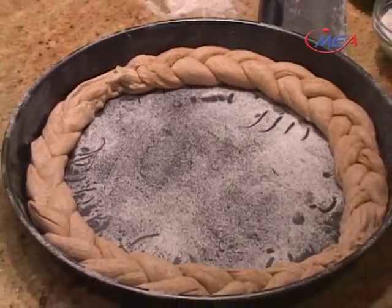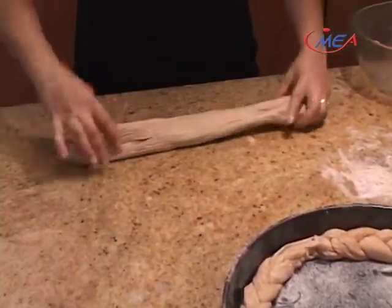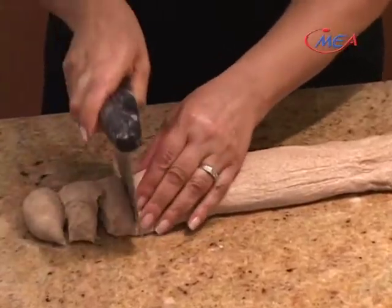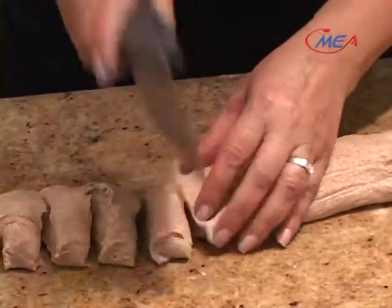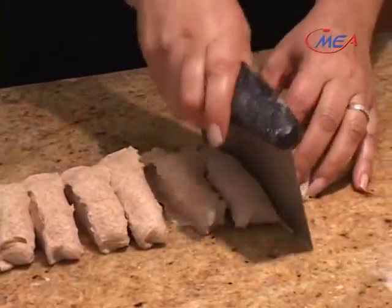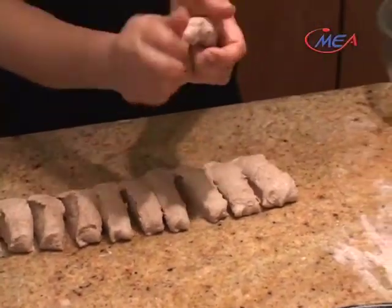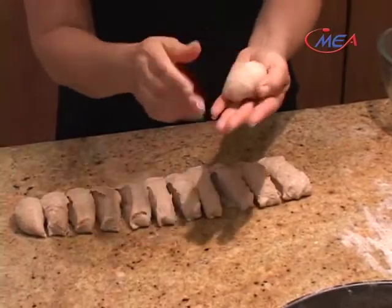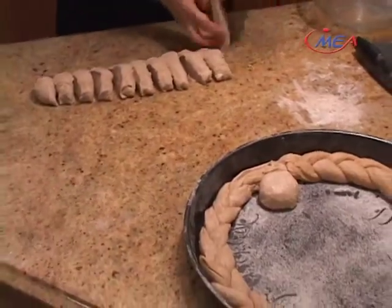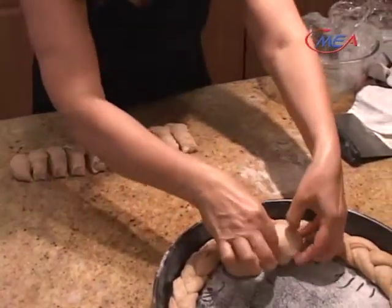And now what I would do is I will divide the other half of the dough into about 10 to 12 pieces. Let's see how many we'll be able to get. So we have 2, 4, 6, 8, 10, 12. Perfect. And I will form each one of them into a smooth ball, and they're gonna go around the braids. Just gonna line them like that next to each other.